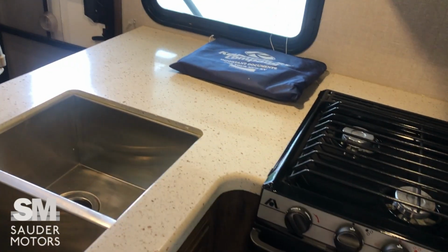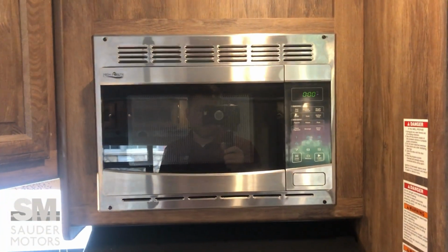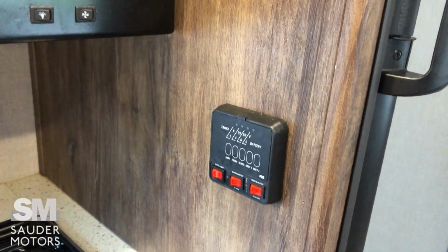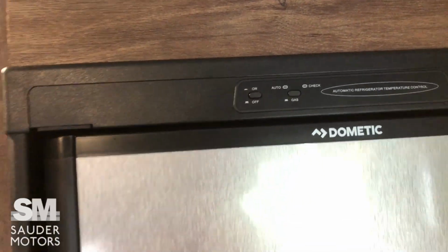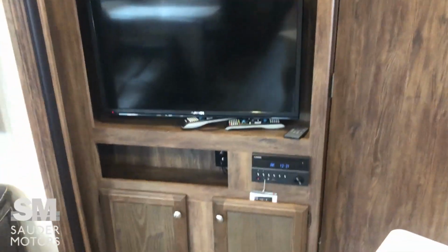In the kitchen space, we've got a double stainless steel sink. Got your microwave, oven, stove combo. Here's our tank readers, water pump, water heater, all that jazz is right there. And we have a Dometic fridge freezer combination. We are gas and or electric on this guy. So there's that.